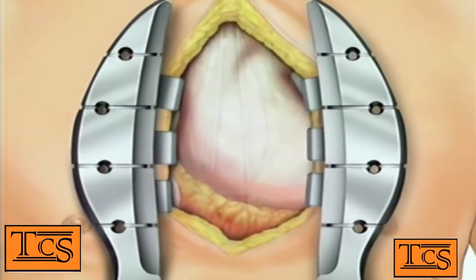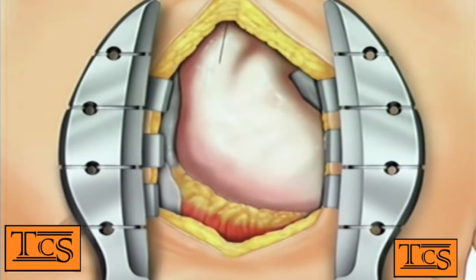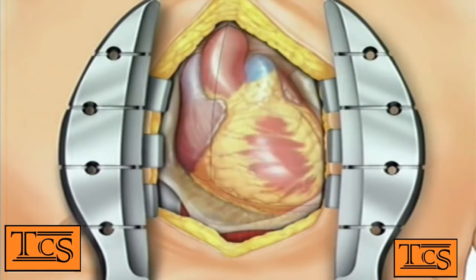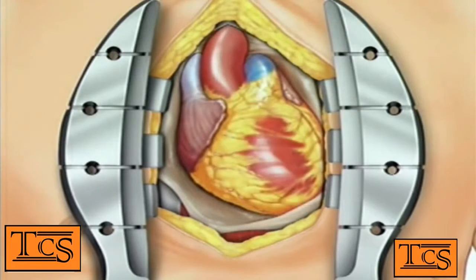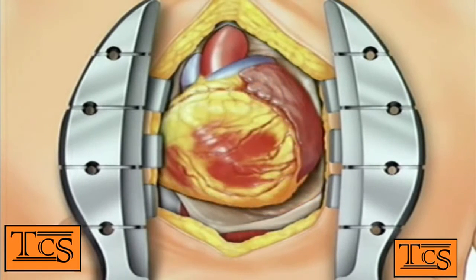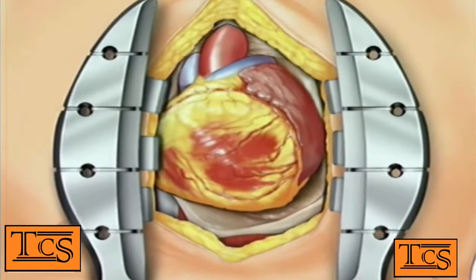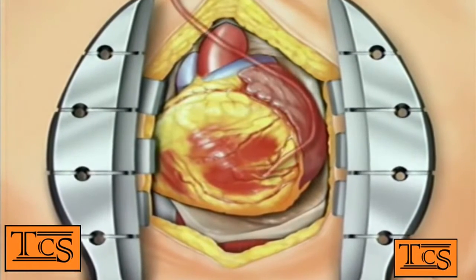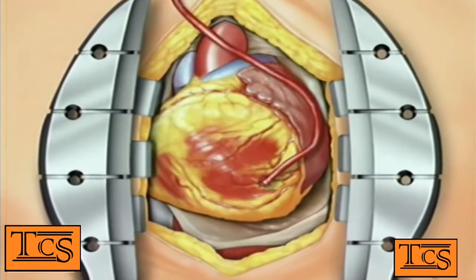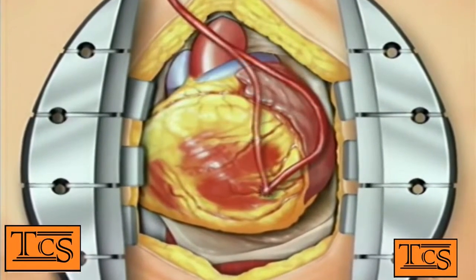Once your doctor has a clear view of the heart, he or she will make an incision in the pericardium, a thin membrane that encloses the heart. Pulling the pericardium back will reveal the beating heart. And will gently rotate the heart to the right in order to allow access to the heart's underside. Using veins taken from another part of your body, the team will begin to build new paths for blood, bypassing the blocked areas of the old artery or arteries. The team will attach as many new veins as needed to the underside of the heart.